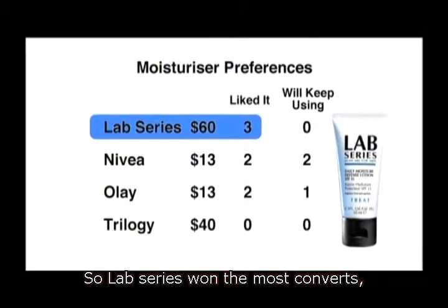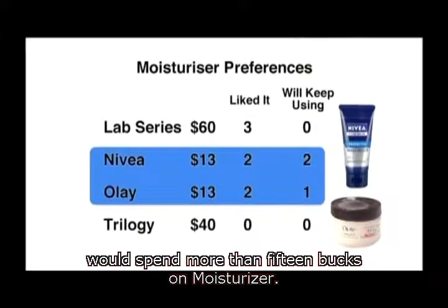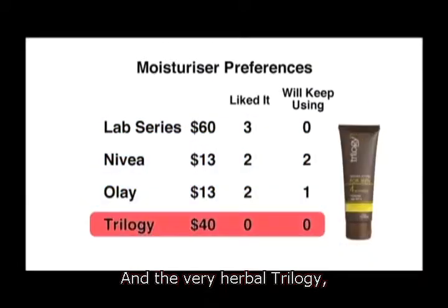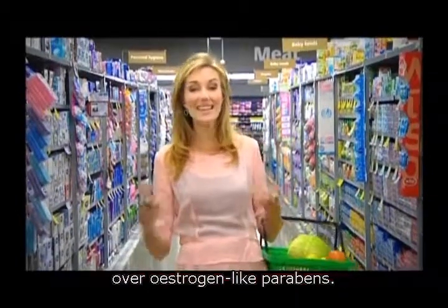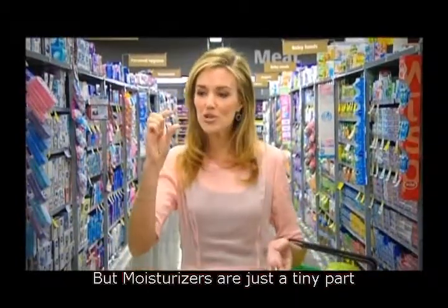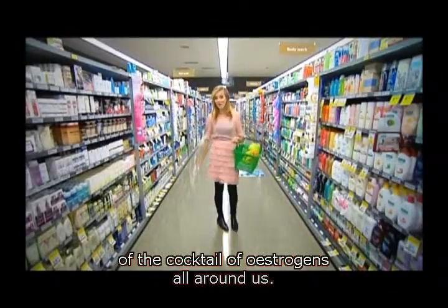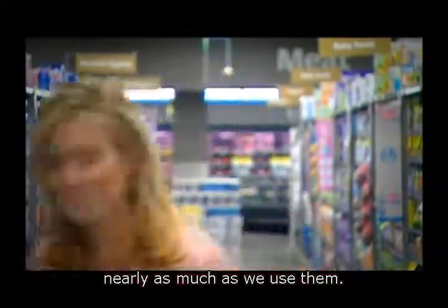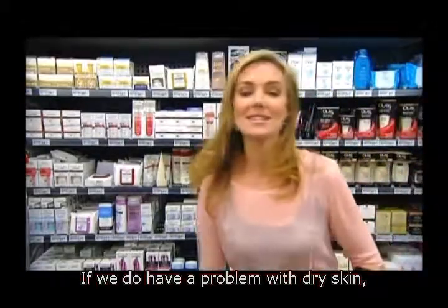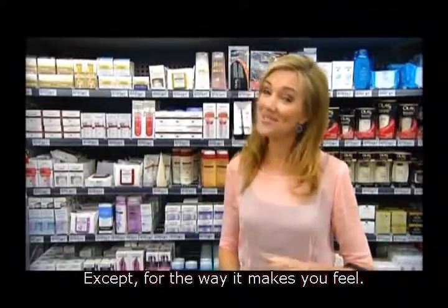So Lab Series won the most converts, but not at that price. Not one of our blokes would spend more than $15 on a moisturiser. And the very herbal Trilogy lost out big time. So what have I learnt about moisturisers? Well, men may have some concerns over estrogen-like parabens, but moisturisers are just a tiny part of the cocktail of estrogens all around us. Most of us probably don't need moisturisers nearly as much as we use them. If we do have a problem with dry skin, then there's no need to get a more expensive product over a budget one, except for the way it makes you feel.